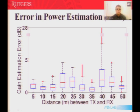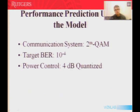So this is power estimation. Let's see what an analyst will see, compared to the actual measurements, if the analyst uses the 4-sine model that we have.